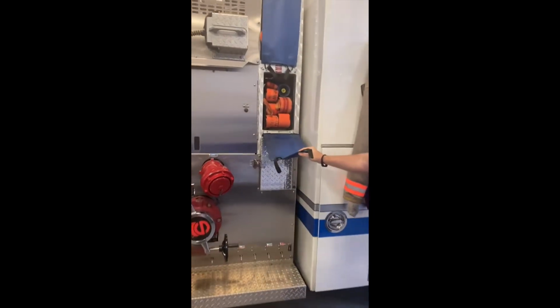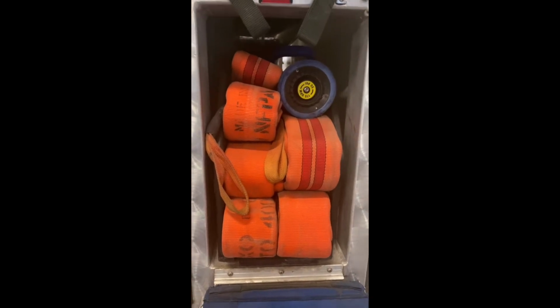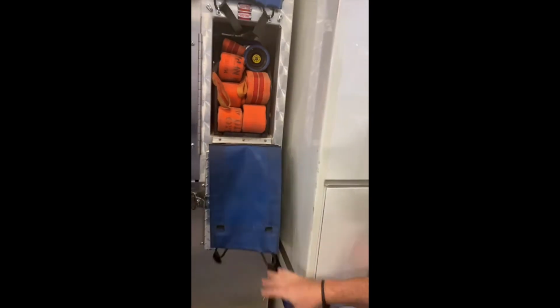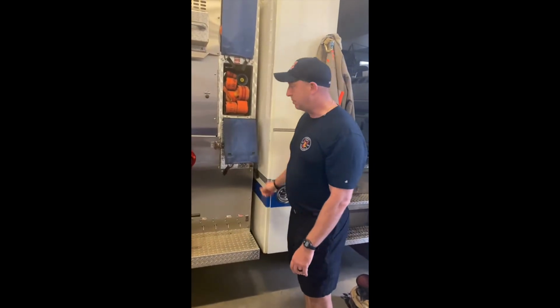See back here? That's our fire hose. If we have to go to a house fire, that's the hose that we use to help put that out. Pretty neat. We keep that hidden back there, so that way they stay nice and clean.